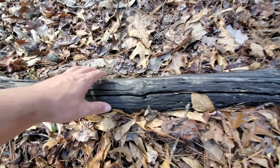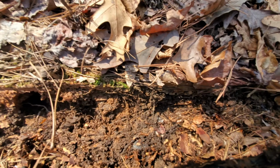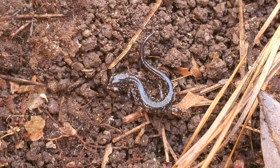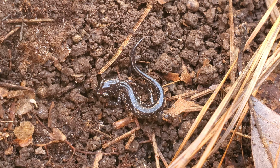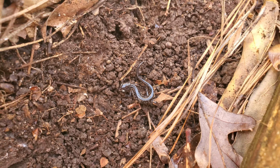Well, this log seems to have potential. It's pretty dry. And I don't see anything under there. Well, there is our second slimy salamander of the day. So two slimy salamanders and a green anole. Pretty good start so far.